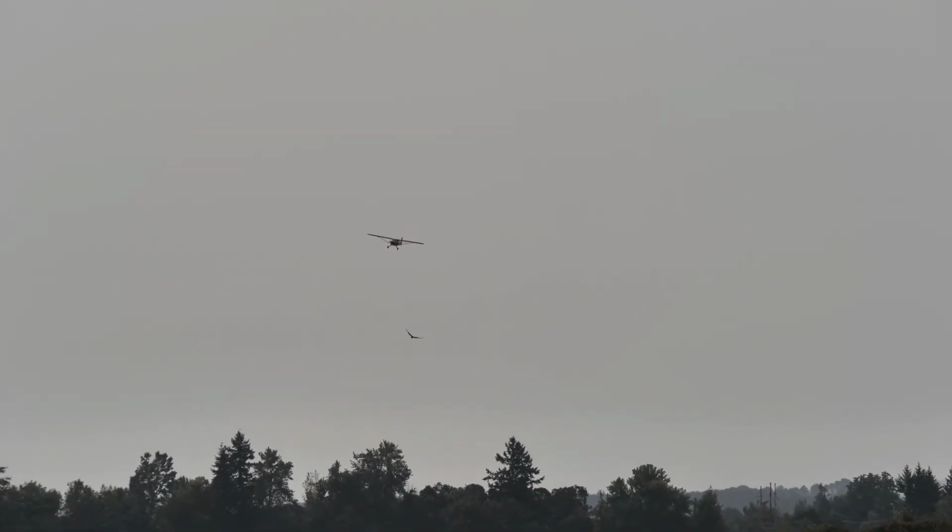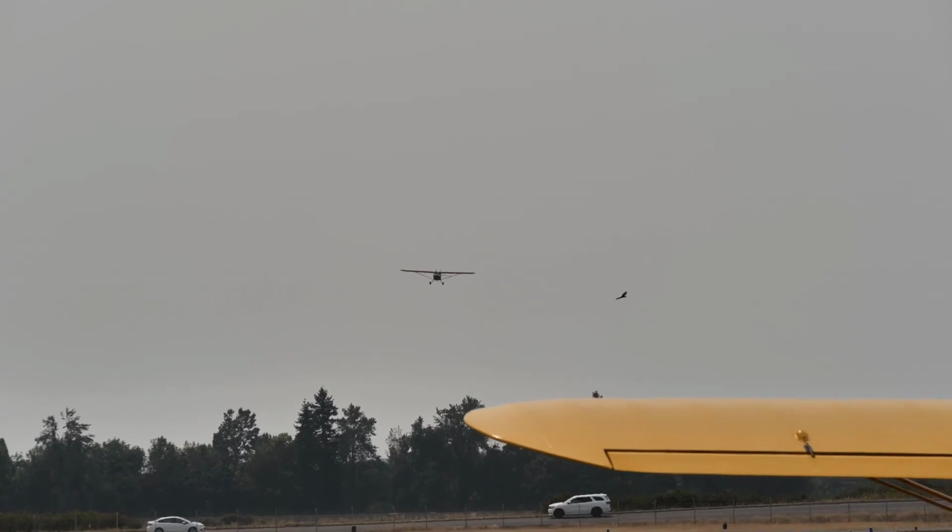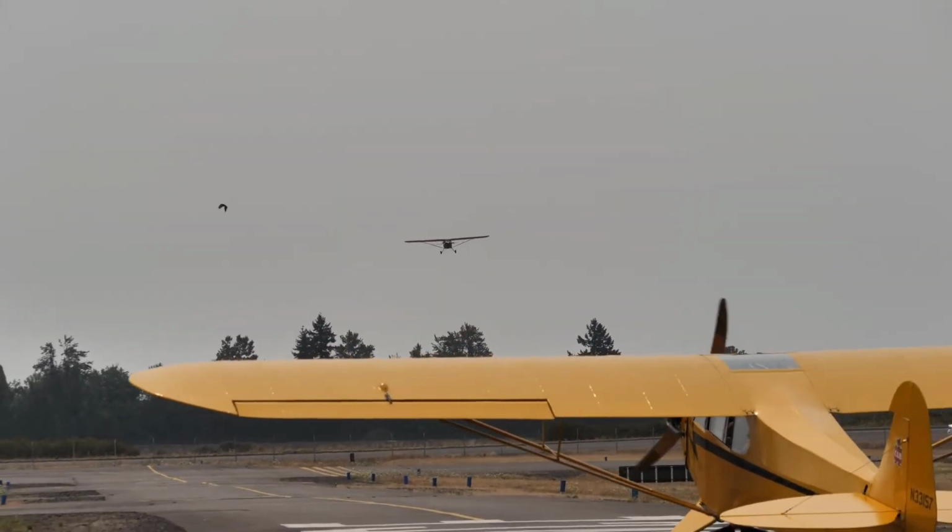Next one coming by should be the mighty Taylorcraft being flown by Stacy. The Taylorcraft in cruise burns about 4.5 gallons an hour. Okay, she's going to come around the corner and give us a landing, and then we should be up for our next airplane. Okay, Stacy is on the downwind. Stacy is making her way around the pattern, and she'll be landing shortly.